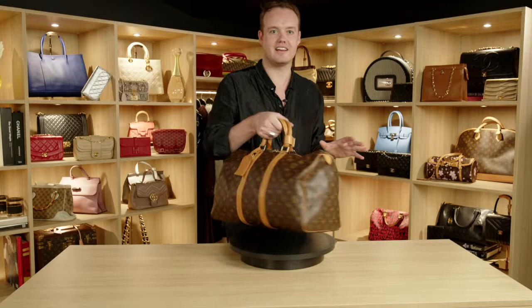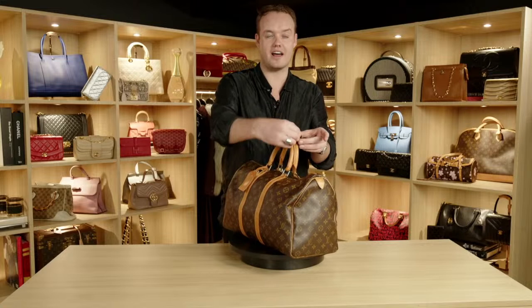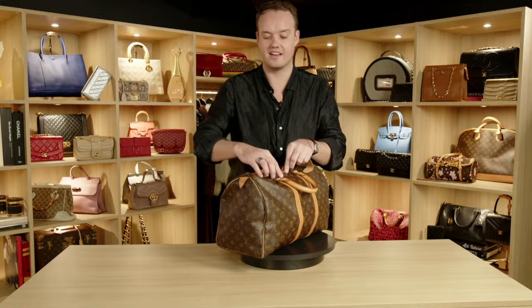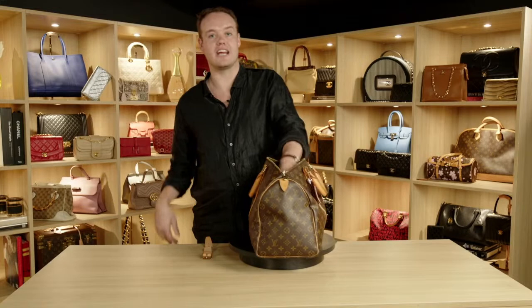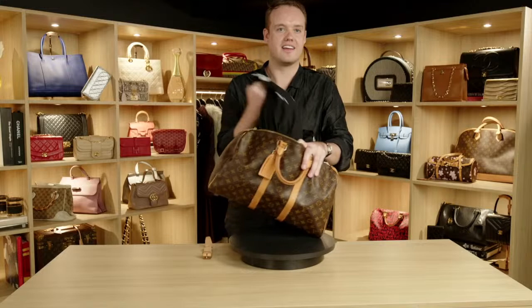Absolutely beautiful. Luggage tag, you get a handle connector here as well from 1994. I mean, you just can't beat this piece, can you? You just can't. And a Keep All, everyone needs a Keep All in their life. I'm telling you, and only here at What Goes Around Comes Around are we going to bring you these vintage ones. Guys, this is almost 30 years in age and in this great of condition. I mean, insane, right? Oh my God, we're already up to 1,400 likes.